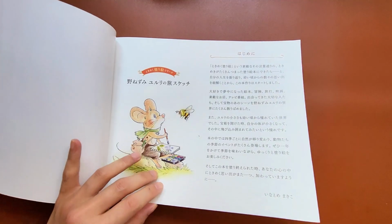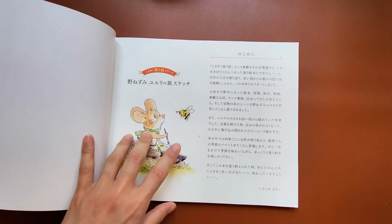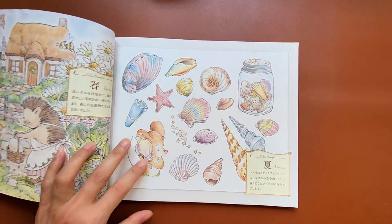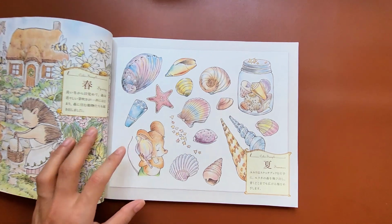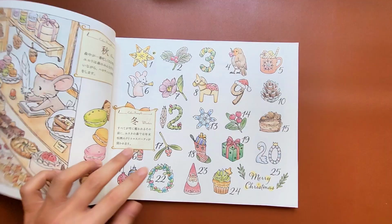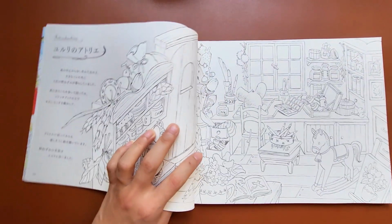And a lot of people like this book the best because it goes through the seasons. And she says that she included the seasons because when nature changes with the seasons, many exciting events happen for the animals as well. And this book is divided into 4 chapters, 1 per season. It starts with spring, with the animals waking up. We again have colored samples here. And then the story begins.